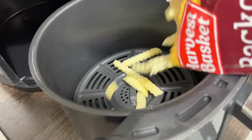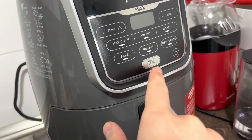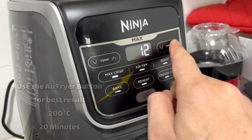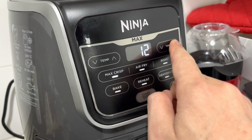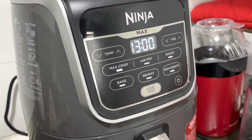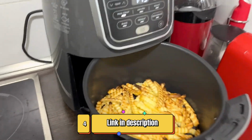Its elegant white design and outstanding performance make the Ninja Air Fryer Max a must-have for those looking to cook healthy, fast, and delicious meals. Some users have reported that the noise level of the fryer during operation is slightly higher than expected. Additionally, while the Max Crisp technology is effective, it requires careful monitoring to avoid overcooking in some cases.